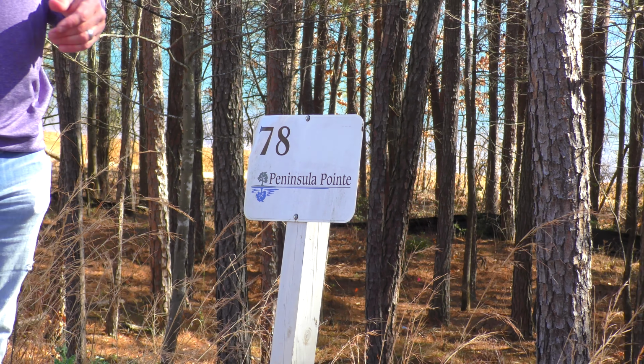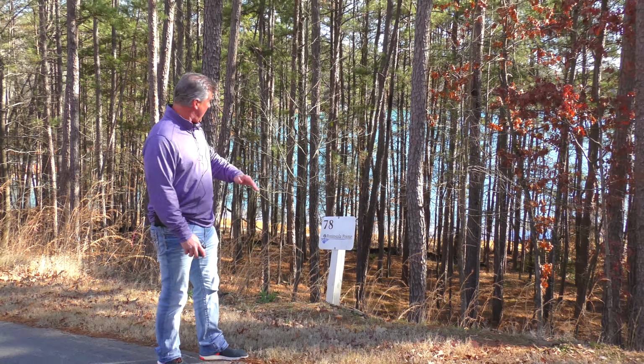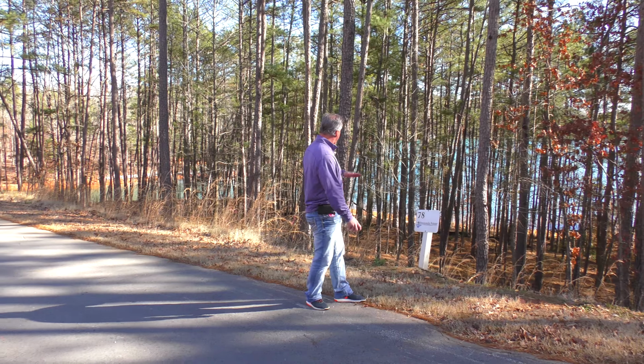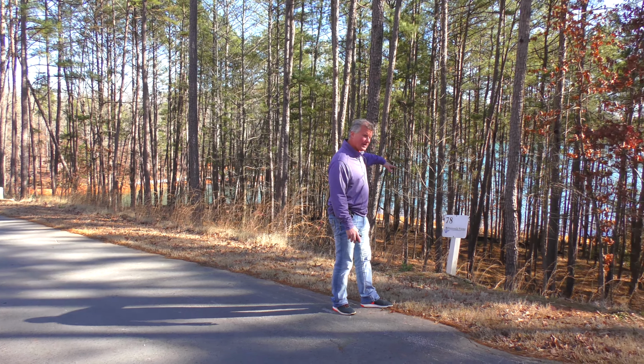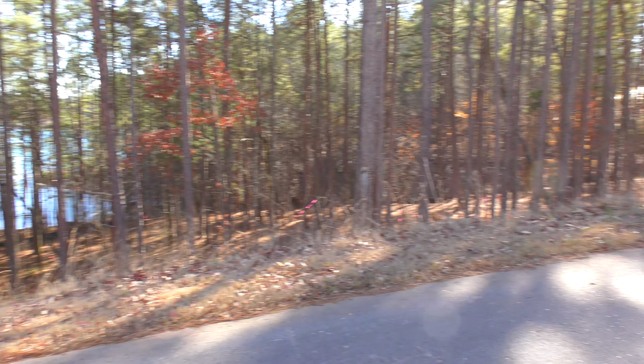78 Peninsula Pointe South. We've got 0.85 acres, a little over 120 feet of waterfront, and virtually the entire shoreline is a natural sandy beach, which is great. And you'll see behind me just how flat or gentle slope the building area is. And if you'll notice over here to the right, the neighboring lot will be on the other side.